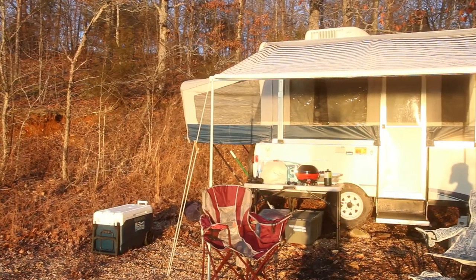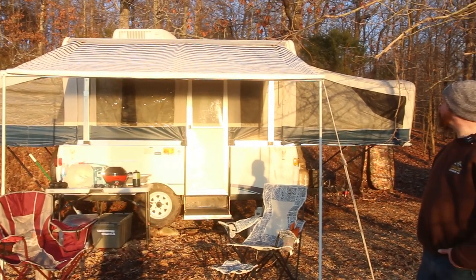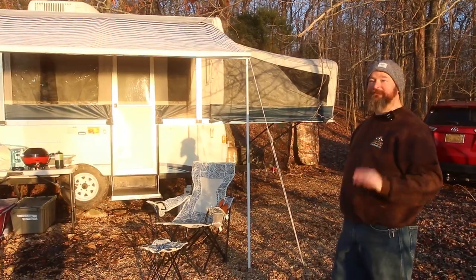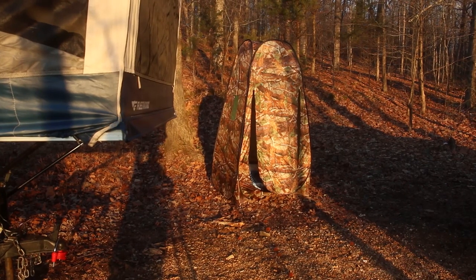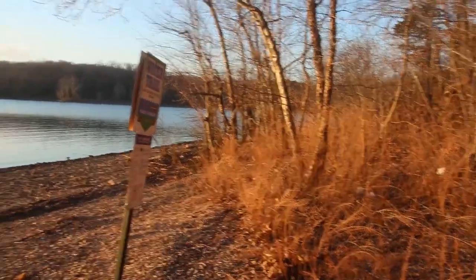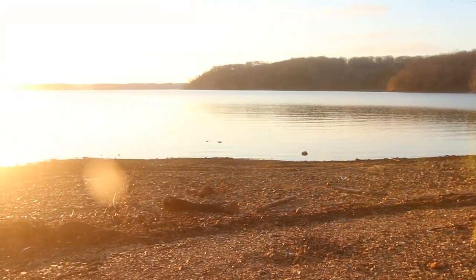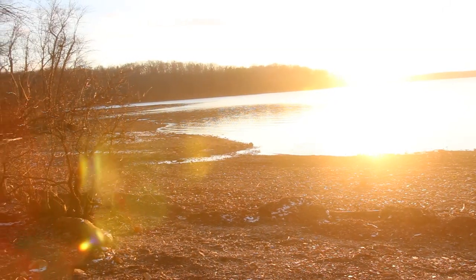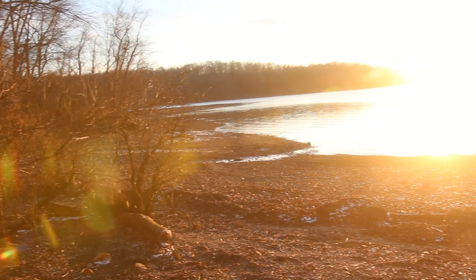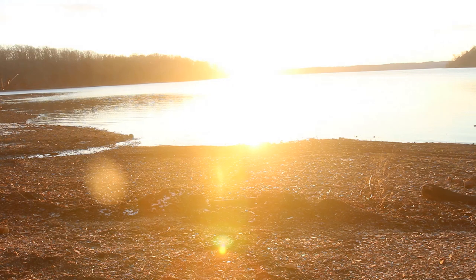Let's do it. So here is Mr. Fish's pop-up camper. There's Mr. Fish. Over here is our poop-up camper. That is our campsite latrine. But the best part of this, have a look at the view outside of the camper. It doesn't get any better than that. I'll tell you what, every night we're going to have this sunset. And we'll probably have a fire right out here somewhere so we can watch the fire and the sunset.